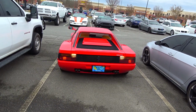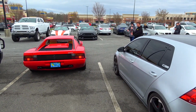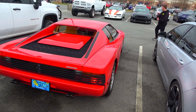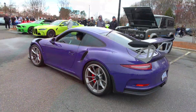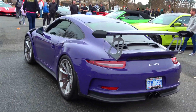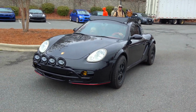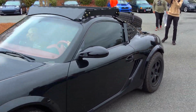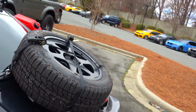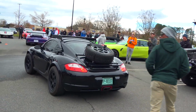That is insane, man. Wow. A beauty. Jeez. GT3 RS, super tasty. We also have a Mad Max Porsche pulling through too. This thing is crazy. Look at the wheels on that, man. Of course, you know, we gotta have the spare rear mounted on the back.